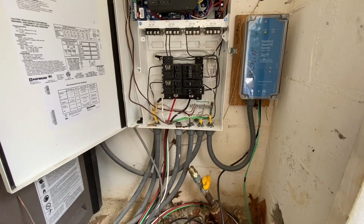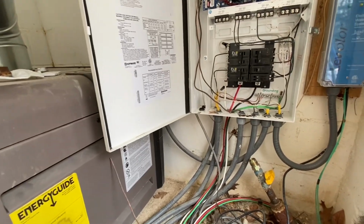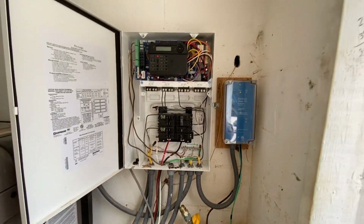That way I know exactly where everything's supposed to go when we're ready to put it back together, and don't have to do a bunch of research and consult the manuals and everything like I did the first time when we were putting it all together.